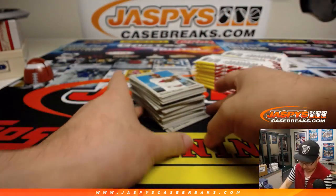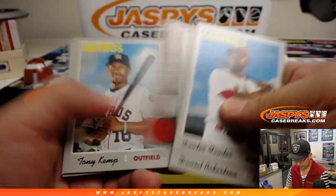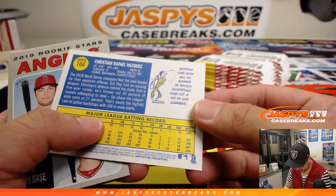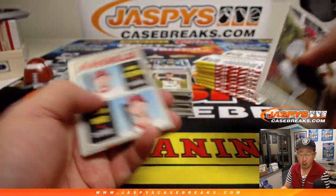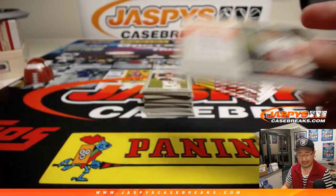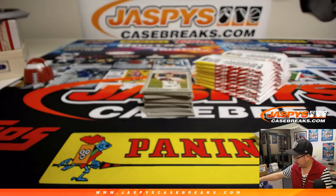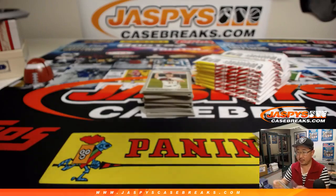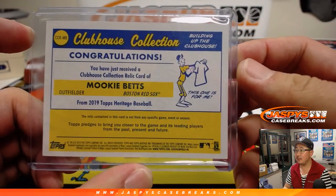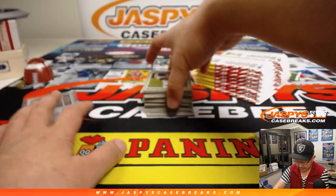All right, let's do this stack first. Kind of breeze through these. Is that an action? No. Well, all cards ship. You got a Mookie Betts relic. Might not bode well for the autograph, but maybe we'll get lucky. But you got Mookie Betts. Of course, it's very strong. Nice. Game used memorabilia as well.